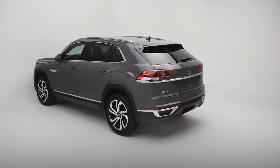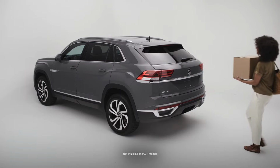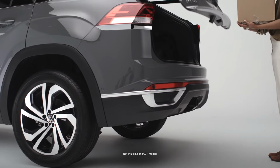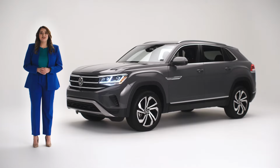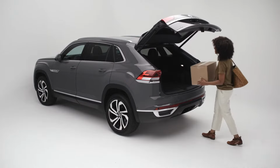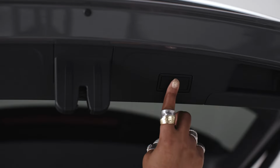Let's start with one of my favorite features. With all the great cargo space you can use, your hands are sometimes going to be full. No problem. You can open the rear hatch with a quick kick. Call it an extension of your leg. With the fob on you, just make sure your foot reaches a little under the bumper. You'll know your Atlas Cross Sport has seen you because the rear light will flash. Then you have a beat, a second or two, to step back out of the way before the hatch opens. To close, simply press here.